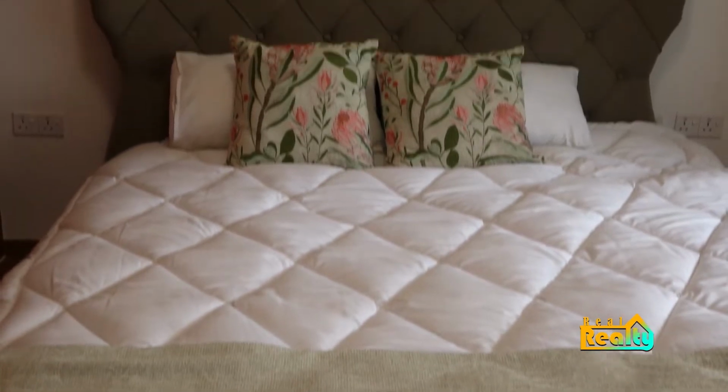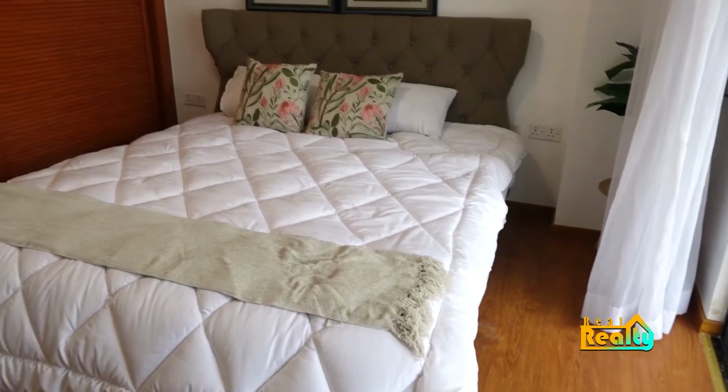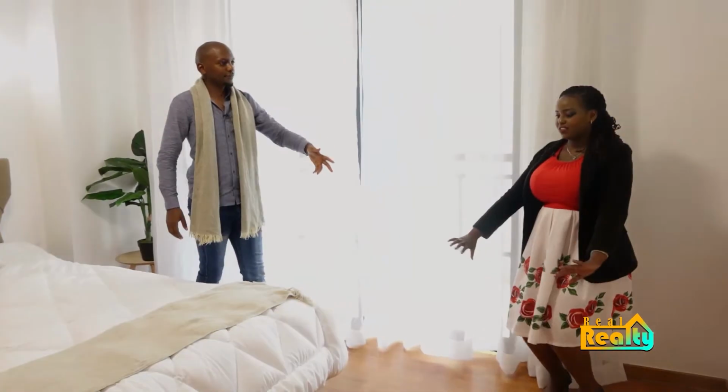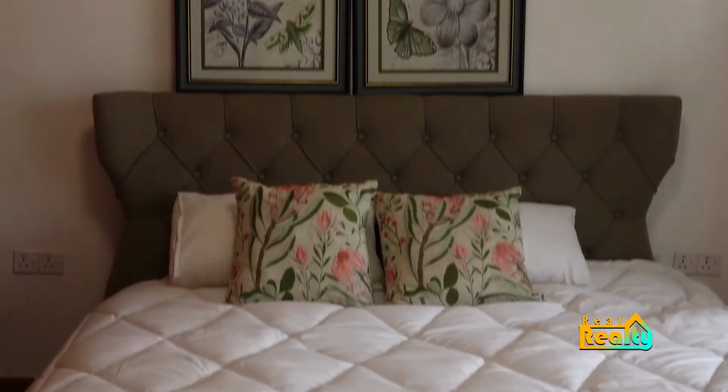You can have a sofa over there or some seats, or maybe have a small office. I can see myself sitting down here, working on my computer. Yes, sending those emails, Monica. Have that there, and then your king size bed over here. I'm loving this bedroom. Tell me more about this.